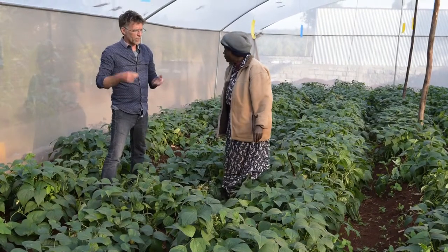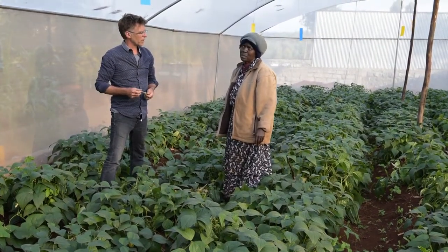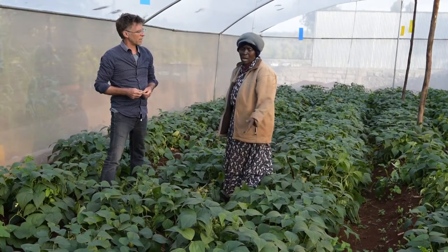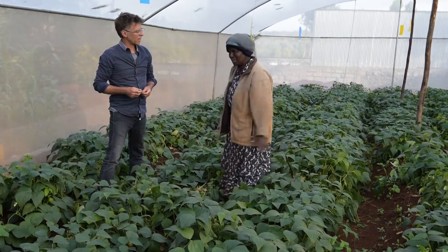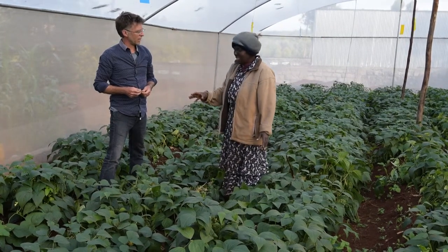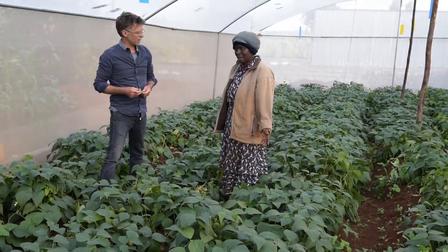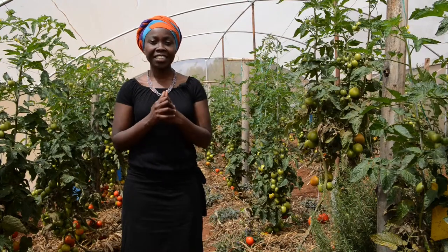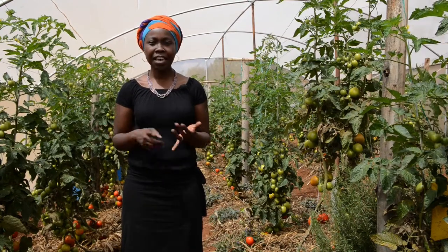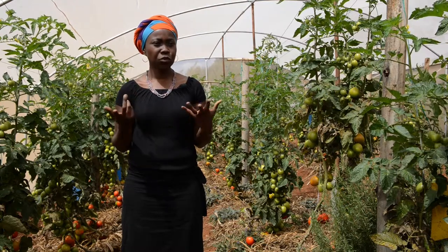Globally, what do you think about this technology? It's the first time for you. We highly appreciate it. We have never seen something like it. For myself, I've never grown French beans in a net, and to see the results, I'm happy. You don't need much water. They had very little maintenance. The only thing they had to do was the weeding.